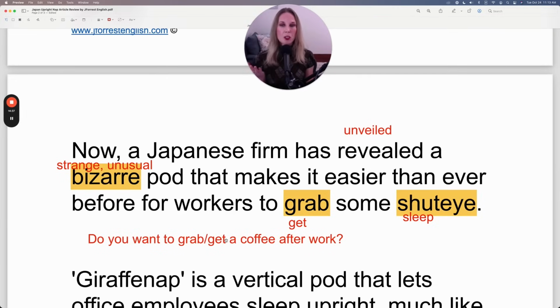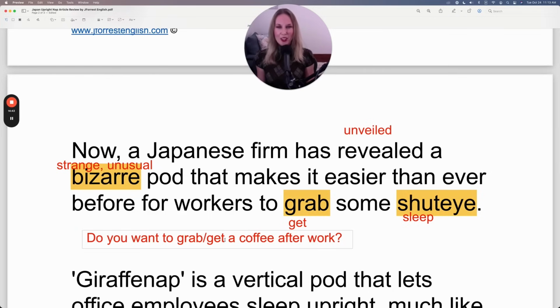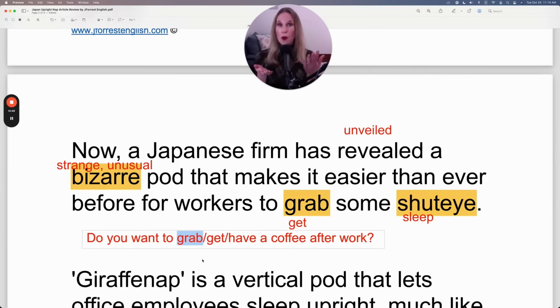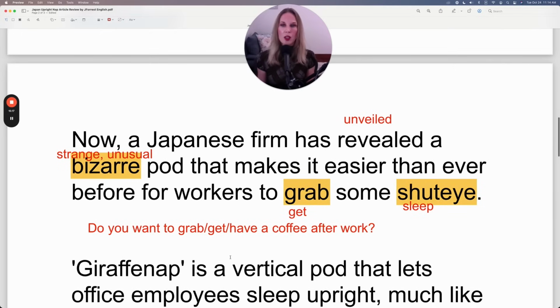And it's just a replacement to, do you want to get a coffee? Which I guess is also a replacement to, do you want to have a coffee after work? But very common to use grab. You don't have to use it if you're not comfortable with it, because it does depend on the specific context if it's appropriate or not. But it is important that you understand what it means in the context. Even if you choose not to use it, that's fine. You can just use get or have. But again, important to understand this is how native speakers speak in the real world.